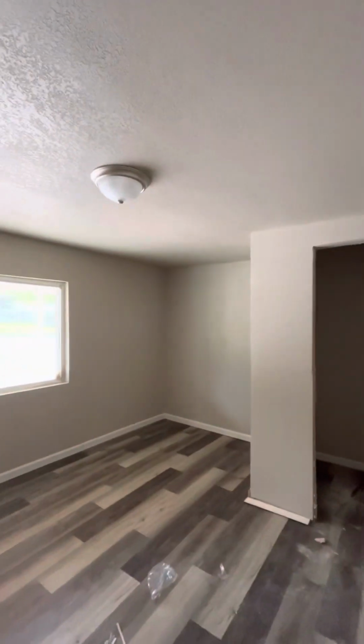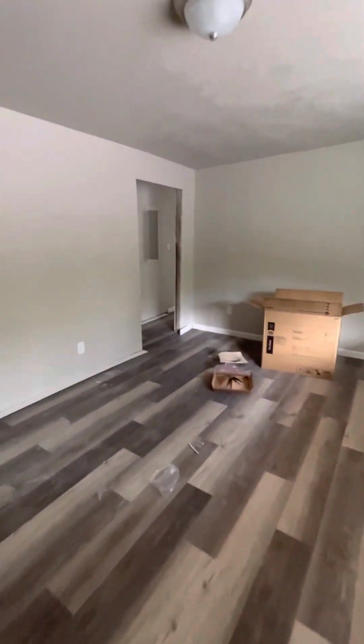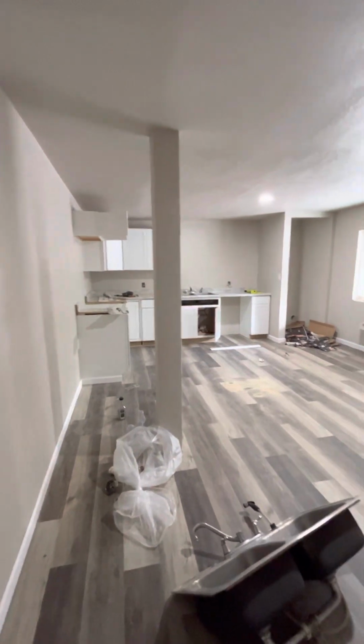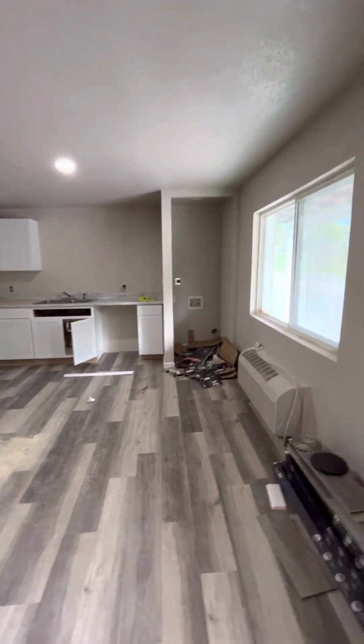And she put in the lights in this one that weren't here. So this unit is getting really close. So we need to caulk the trimming. I still have some work to do in the bathtub area, so that's still a decent amount of work. But this little unit is actually getting pretty close to being done.